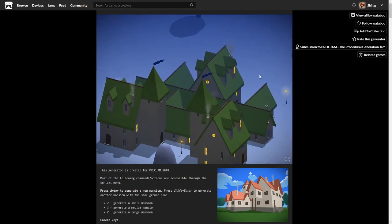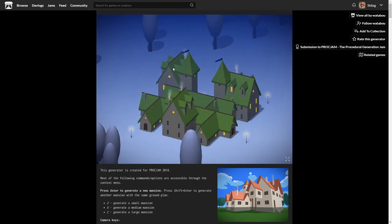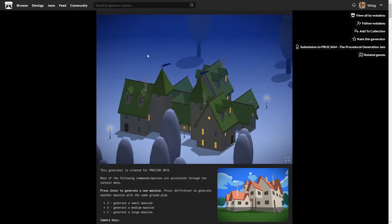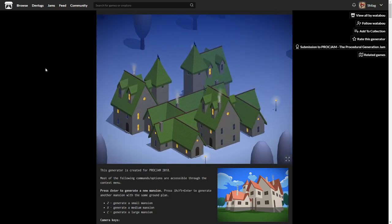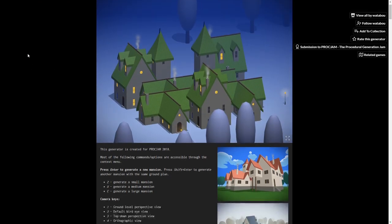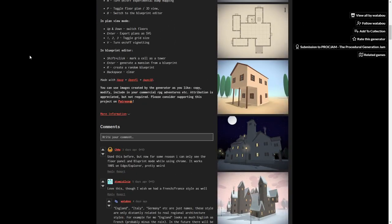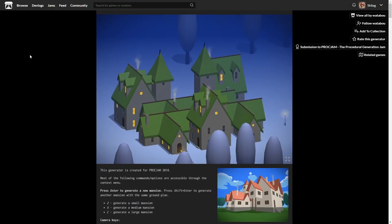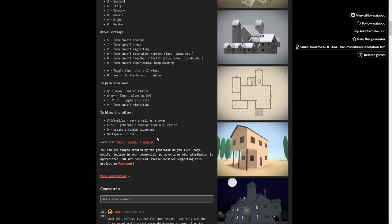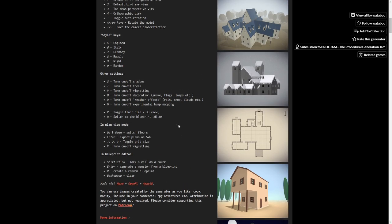Ooh, this is kind of nice. Looks less like a mansion and more like a built-together village. I guess we've basically seen everything, but this is really cool and very well made, and the customization abilities are fantastic. All the different options you have are extremely fun. Great camera controls, great choice of styles and stuff.